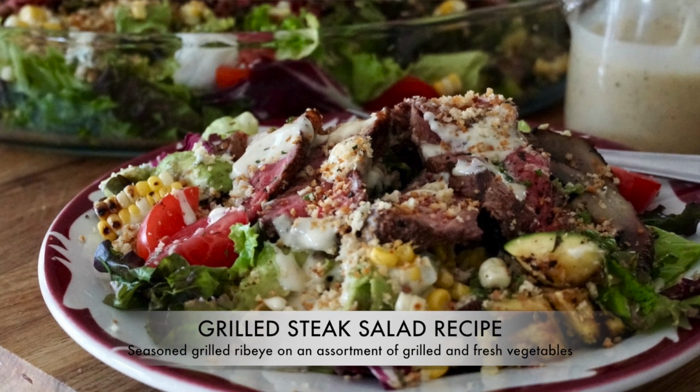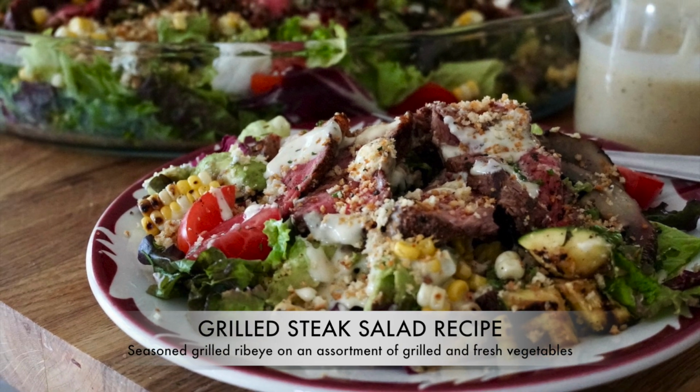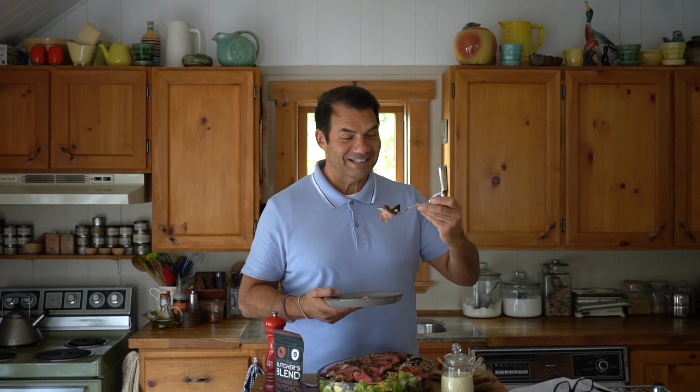Make this grilled steak salad recipe so delicious. I can tell you this, it is mighty tasty, perfectly prepared steak. I love the blue cheese, the crunchy topping, all those wonderful vegetables. We hope you enjoy. Yay.